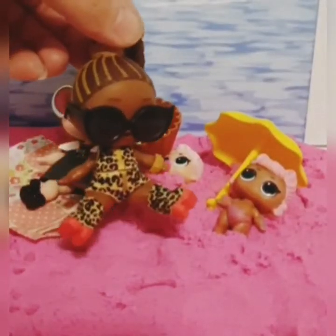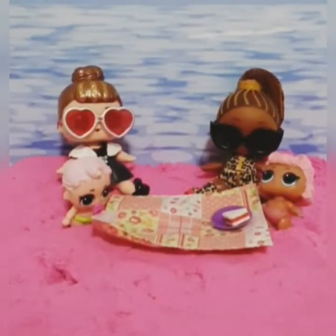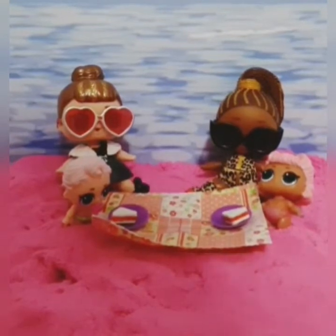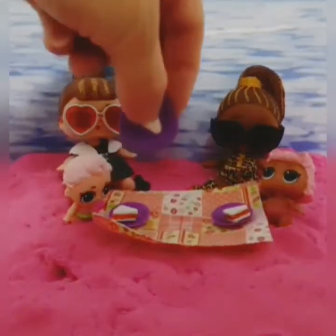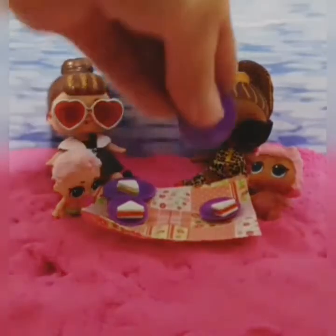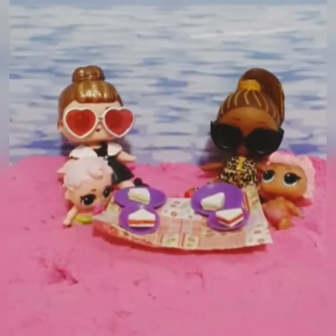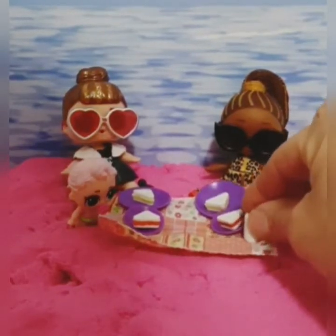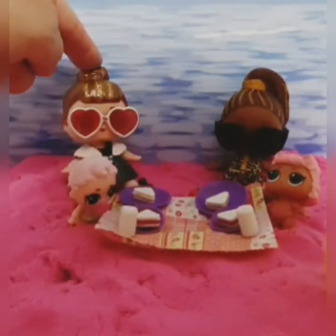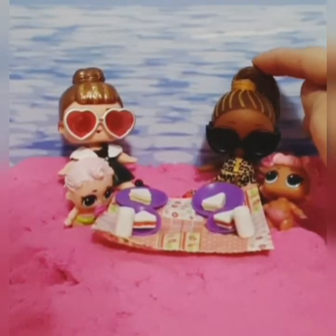Girls, do you want to come and have your picnic? Yeah. A sandwich for little Angel. And one for little Royal Heiney. A sandwich for baby. And a sandwich for Fierce. For me. There's only two drinks, one for little Angel and one for little Royal Heiney. But we don't have drinks. Oh no. Okay girls, I think you're going to have to stay here and have your picnic while we go and find a drink for us, okay?